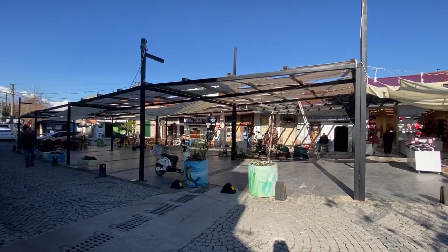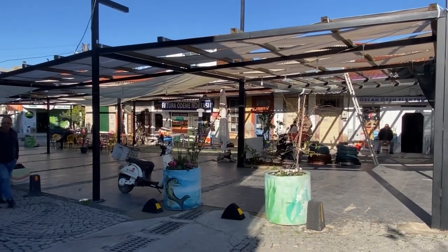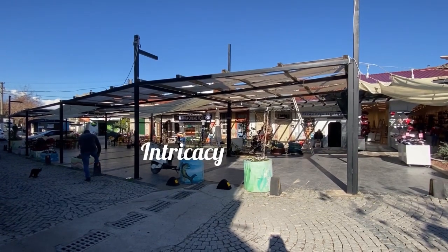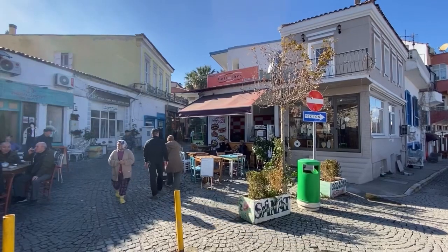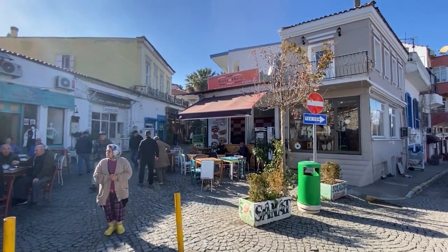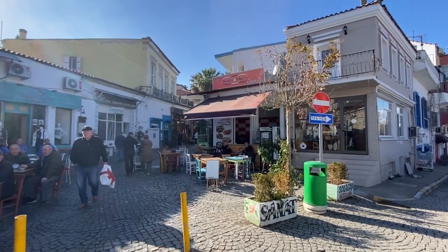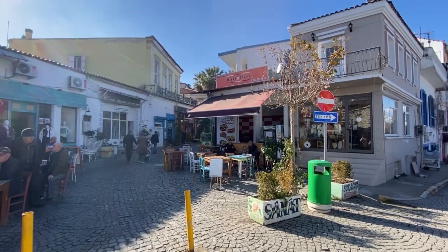When we move a little further, we see a square at the beginning of the art street. We can say that there is occupied space, and also a little intricacy. Street furniture and canopies made a mess here. When we turned right from the square, we saw the beginning of the art street. There is a sharp corner and deflection here. That's why we can't see the rest of the street.